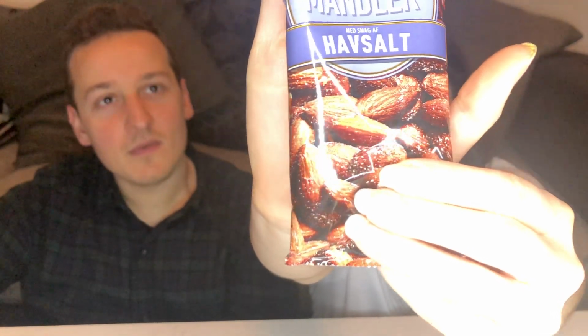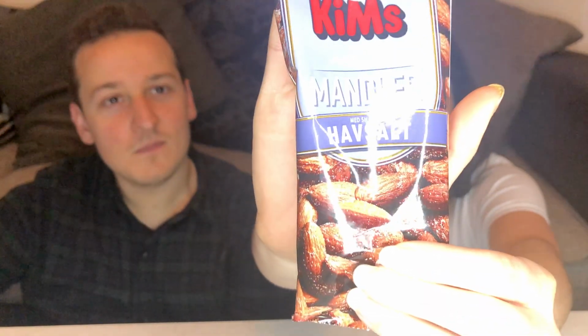So these are also from Kim's, and these are, as you can see, some salted almonds, or mandler havsalt. I'm quite excited about this because who doesn't love roasted salted nuts? Absolutely.